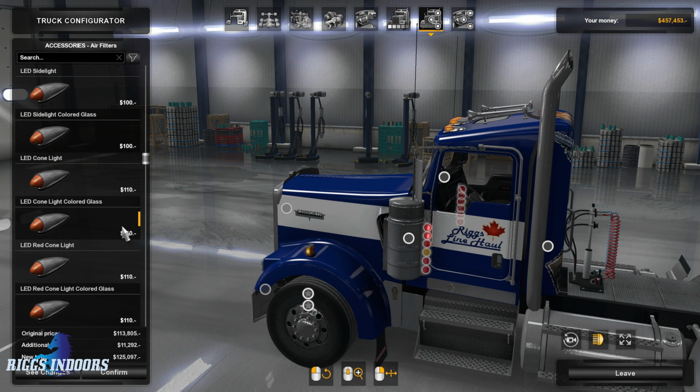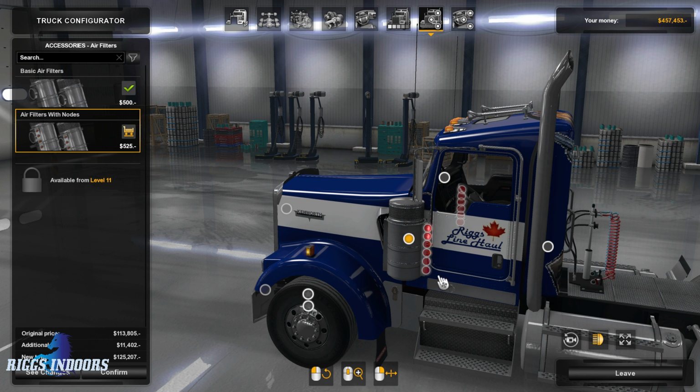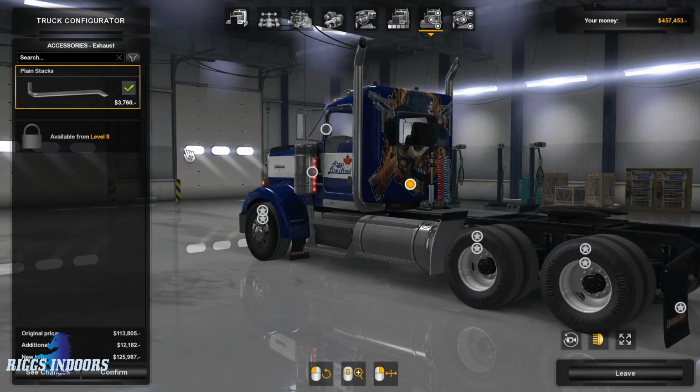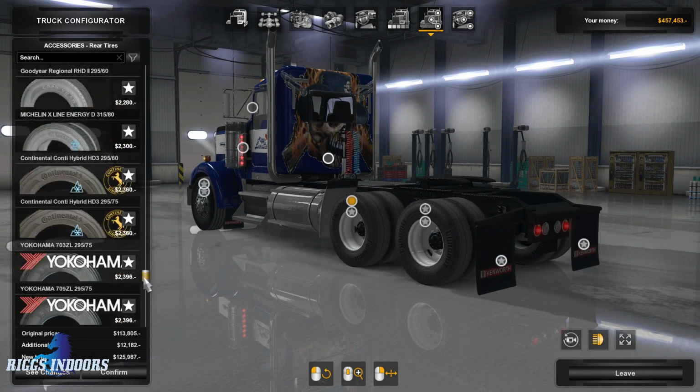There you go. Should have started from the bottom. That's what I'm going to redo here. Why aren't those lit up? We are not heading to Alberta in this one. We'll have to find a job, of course. Alright. Now we got those all done. Let's set up our exhaust. We got plain stacks. I'm fine with that. Get these guys up now, which it was all the way down near the bottom.